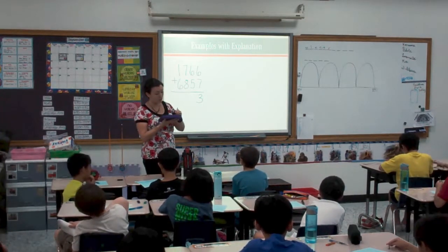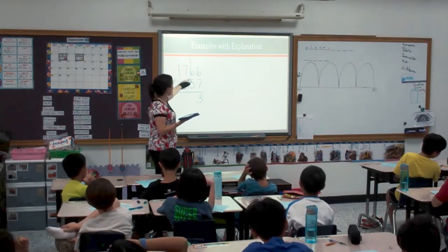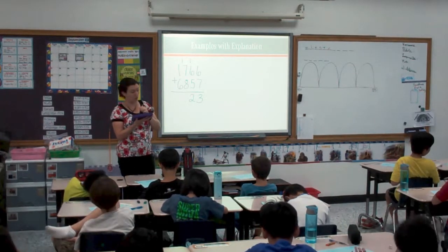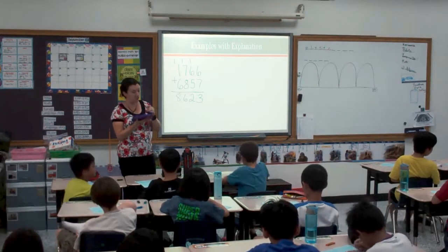Okay, so Hope said carry the 1. And then I'm going to use that same idea. I've got the 1 plus 6 is 7 plus 5 is 12. So again, I'm carrying another 1 over. The 2 goes down, carry the 1. 16, 6 goes down, carry the 1. Okay, I think you guys are good with adding.